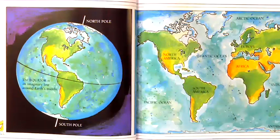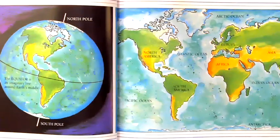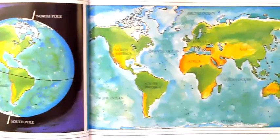Earth is very big. Almost 3/4 of the Earth's surface is covered by 4 oceans. The 7 land masses are called continents.